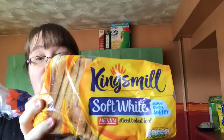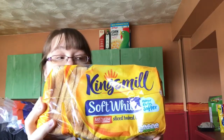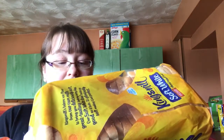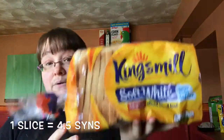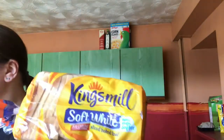I've got the Kingsmill Bread. This is the medium, so I'm not sure what the sins are on here. I know the thick was 5, so it's going to be less than that. Calories on this are 95, so it could be around about the same. But again, I'll find out and leave it on the screen for you. So this is Kingsmill Bread, again for my husband.